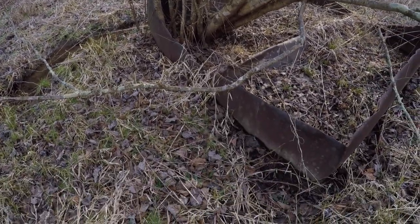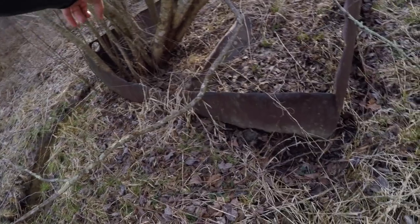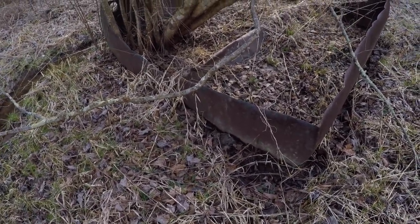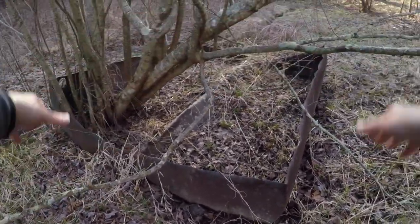But this looks like an old metal tank that's basically been cut in half. You can see the hole over there. So I don't know if it was later on they brought oil in or water or what they would have done with it, but it looks like they've just cut it in half and it split, and then the tree's grown through it.